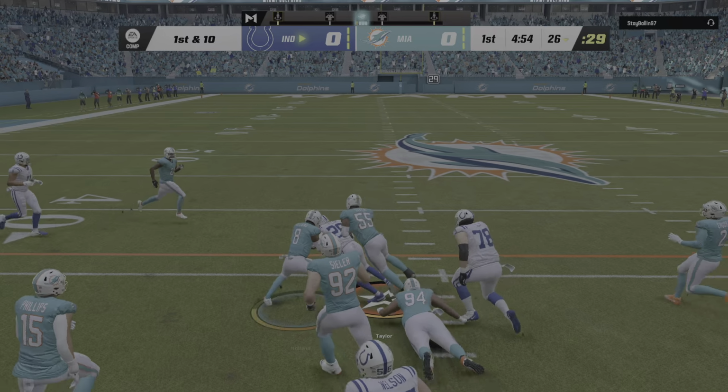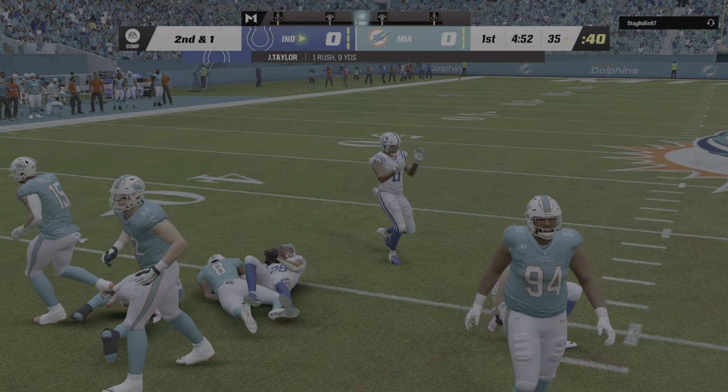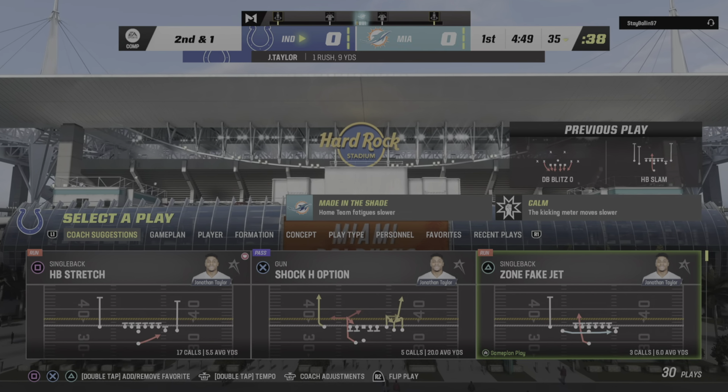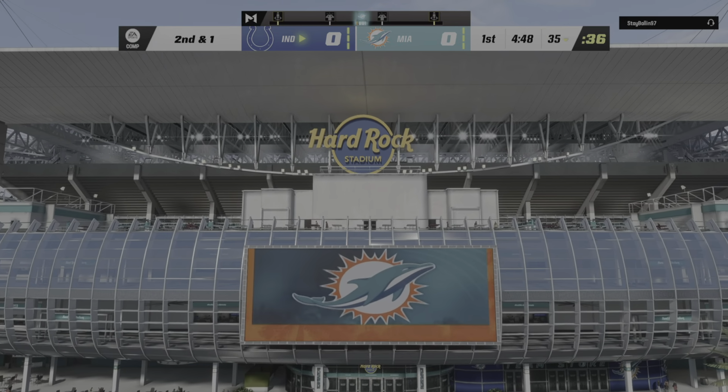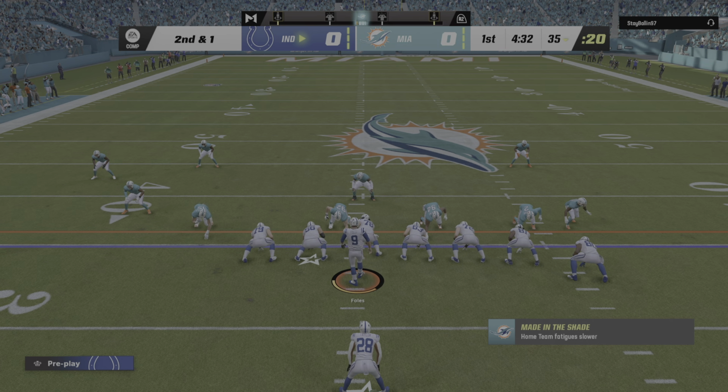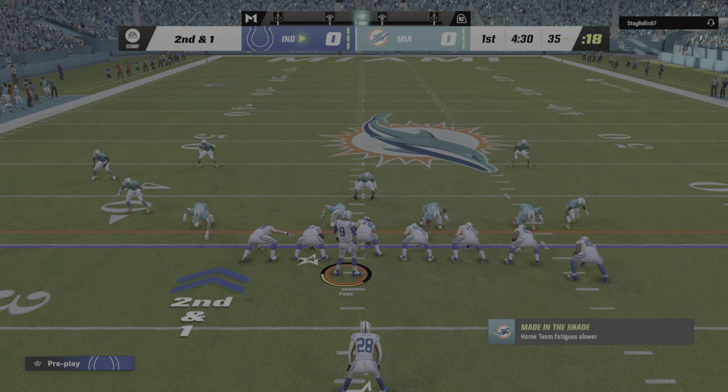They'll run with Taylor to begin the drive. And this will leave him a yard short. Nice pickup of 9 yards on first down. That's a really nice job by them picking up the run blitz and detecting it and blocking it and turning it into a nice run.